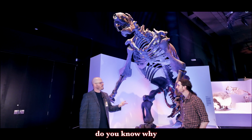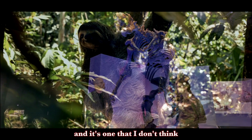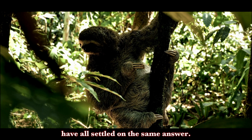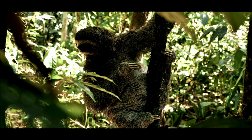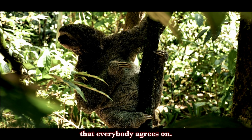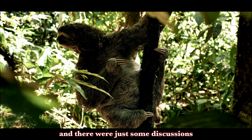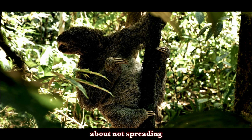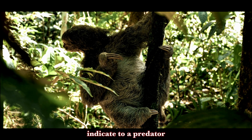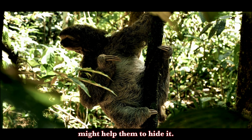But why do they come out of the trees to do their business? That's a really good question, and it's one that I don't think wildlife biologists today have all settled on the same answer. There's a lot of different hypotheses, a lot of different ideas, right? But I don't think there's just one explanation that everybody agrees on. I was watching a video on this recently, and there were some discussions about not spreading their feces around in a way that might indicate to a predator their general area, but that concentrating it in one place might help them to hide it.